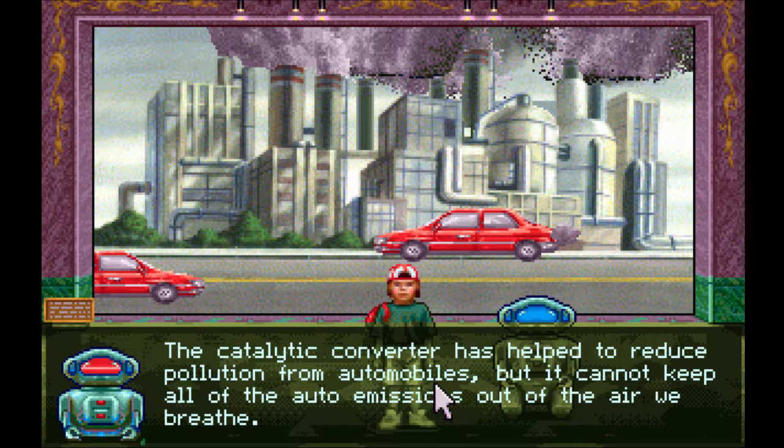The catalytic converter has helped reduce pollution from automobiles, but it cannot keep all the auto emissions out of the air we breathe.